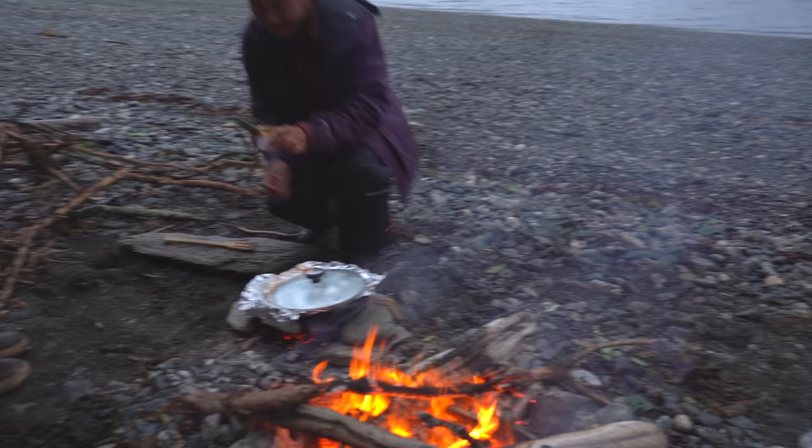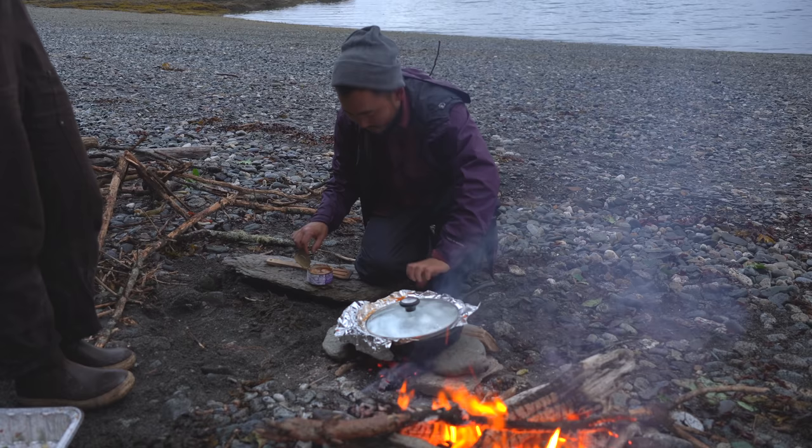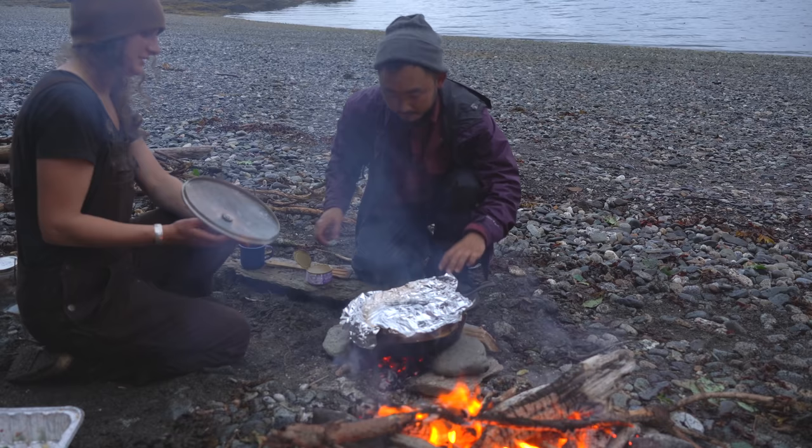I just took a sip of this. And it tastes so good. Oh man, that is awesome. All right, we're just gonna add this in there. Oh my gosh. There's good things happening in here. All right, go ahead, cover it back up.